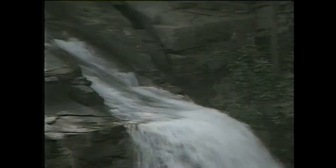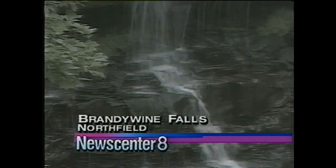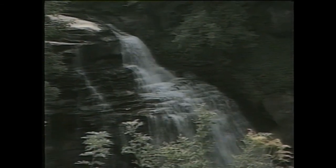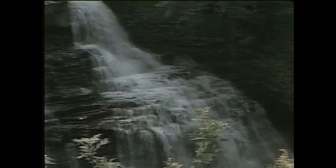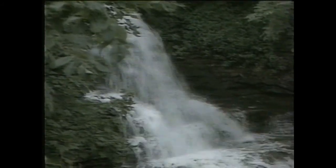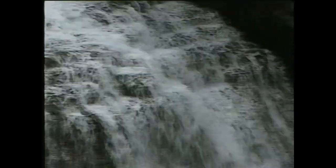This waterfall near Northfield was only made accessible to the general public in the last year. Brandywine Falls for many years was one of the best-kept secrets in the Cuyahoga Valley. The previous owners, fearing lawsuits, wouldn't let the public near the edge of the falls. Now the falls is owned by the National Park Service, who have just installed a $500,000 observation deck and walkway so visitors can safely get a good view of the nearly 80-foot waterfall into the valley.